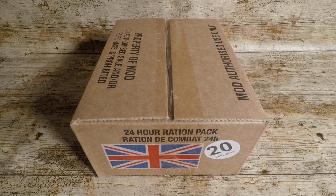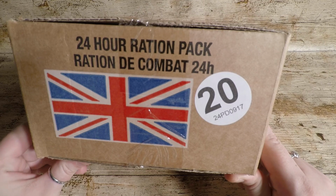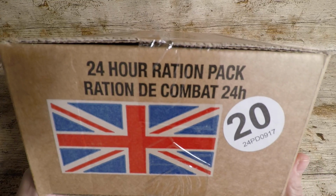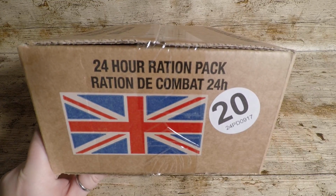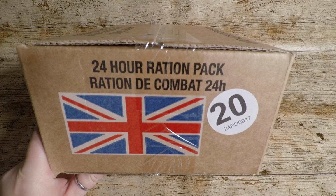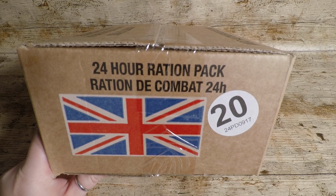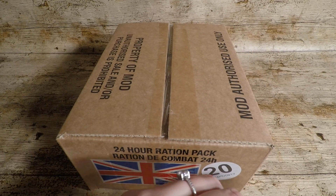Smile. Hi everyone, welcome back to Nem's MRE. Today we have another British 24-hour ration pack. This is number 20. Its production date is 09/17. The only British ones I've tried at the moment are the halal menus, so this is going to be my first one that isn't halal. So I'm really excited to try this one, and we're going to see what it has in store for us.